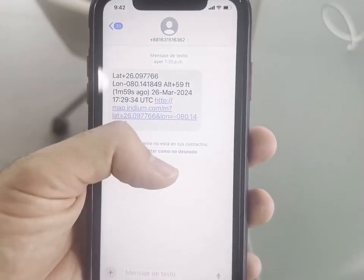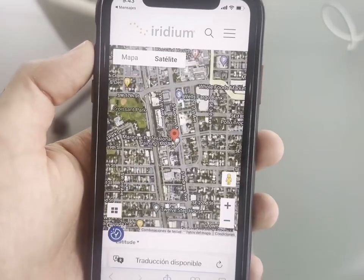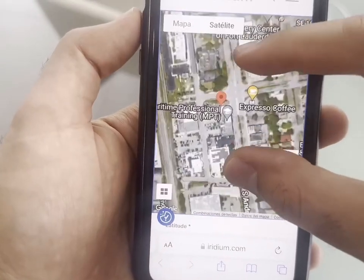Your contact will receive a text message with the coordinates and the link to the Iridium map, showing your exact location. So that's how you can obtain your exact GPS location and be able to share with others.